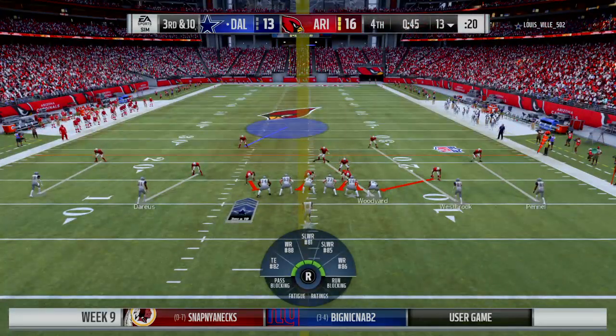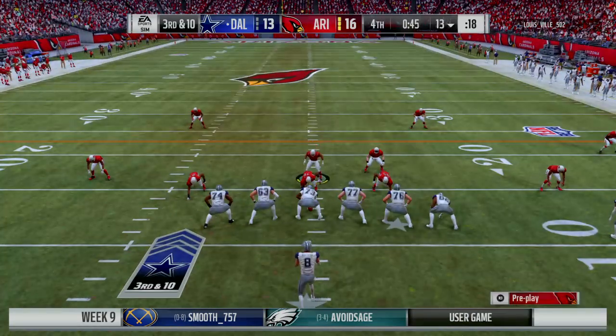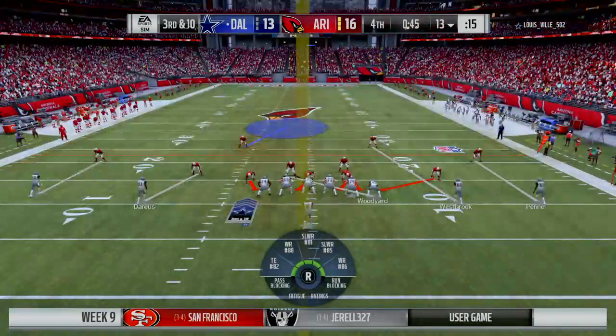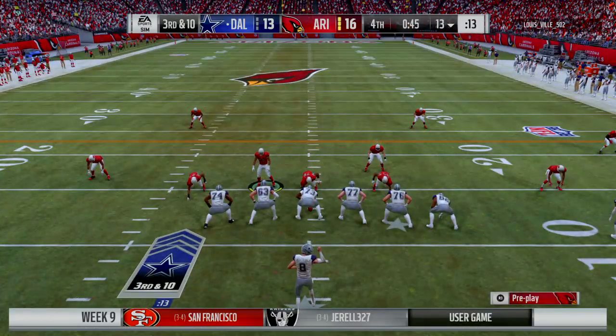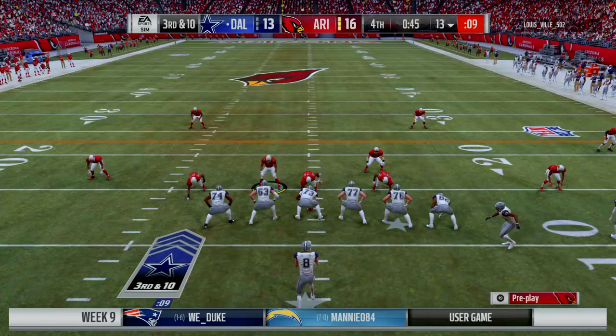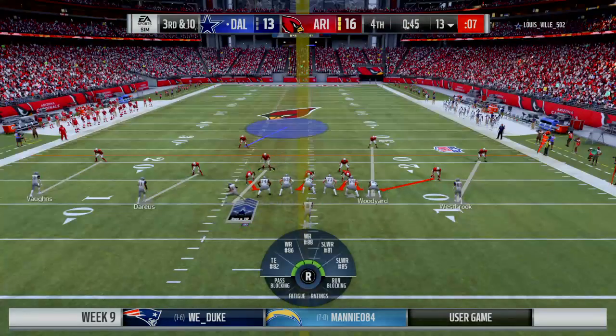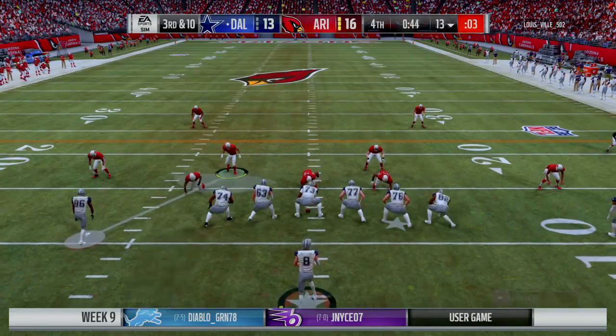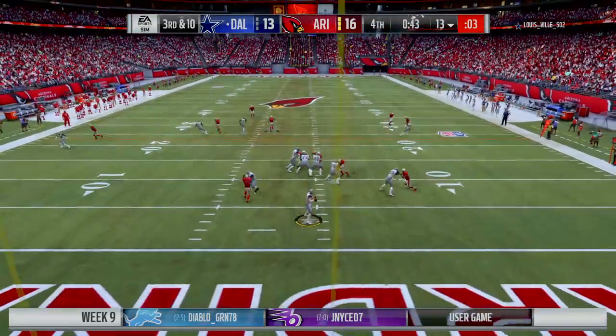Big play coming up. Here's 3rd and 10. I would expect to see some pressure here. Lucky 56. Detroit! Detroit! Detroit! Detroit! All right, now, lucky 56. He'll look to throw.